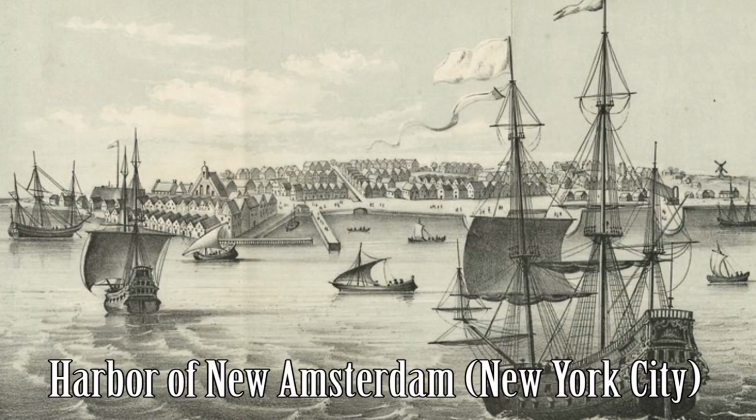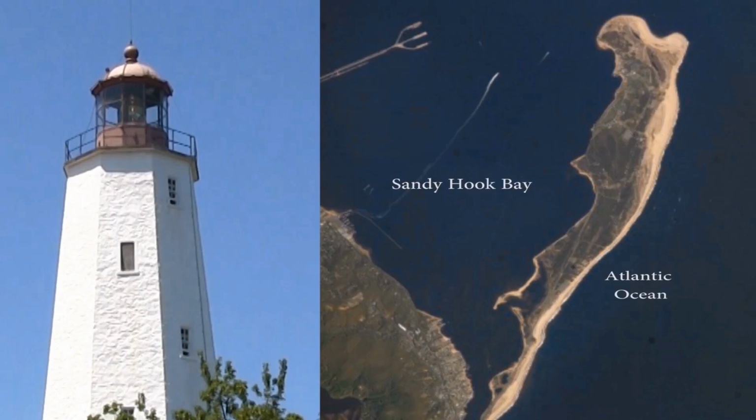And the colonists didn't build many lighthouses. By the time the Revolution starts in 1775, there's only 11 lighthouses spread out in the 13 colonies. The first was Boston Lighthouse. Second one was built on Nantucket Island. Third one at the entrance to Narragansett Bay, which was Rhode Island. Fourth was in New London, Connecticut. And number 5 was Sandy Hook.